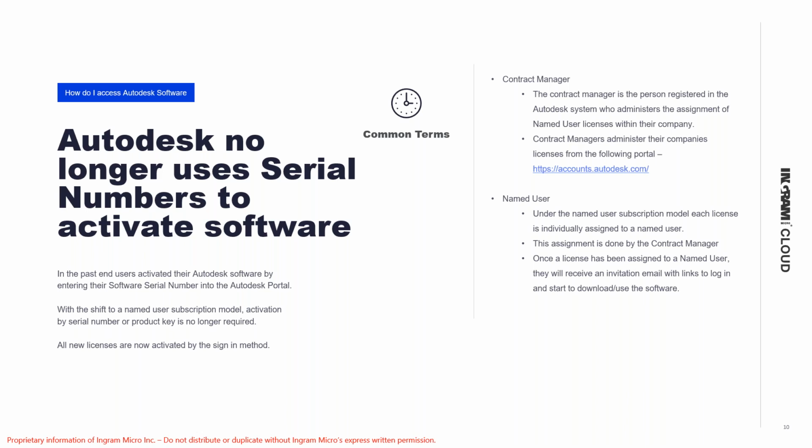First here is contract manager. Now, this is the person registered in the Autodesk system who is responsible for managing the licenses. This person will need to assign the licenses to a user before they can actually download, install, and activate the software. The second term here is named user.